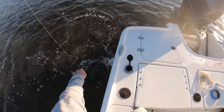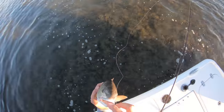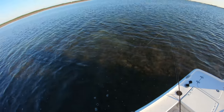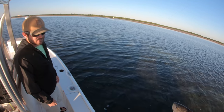Yeah, not bad. I'll get this out. Little guy. Kind of swallowed it though. There. He's 21 and a half. Nice. I know you wanted to keep a redfish. Do you want to catch your own? Did he swallow it? He kind of swallowed it too.